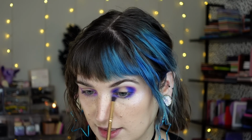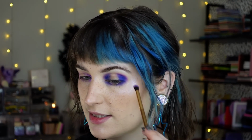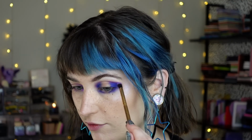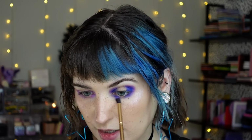These are blending and smoothing out pretty well. Like obviously I still have a little ways to go, but so far it's working really, really nicely. And I'm trying to be intentional and not going in the center as much as possible. Same with the lower lash line center. If it happens a little bit, it happens. It's not the end of the world, but I am trying to avoid it. So kind of like that. This is kind of where my basis is gonna lie. I'm gonna add maybe just a little bit more purple down here.